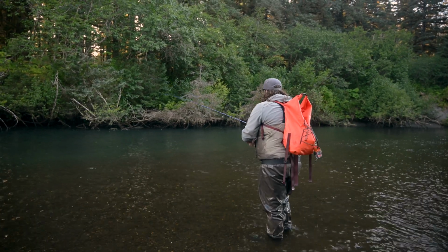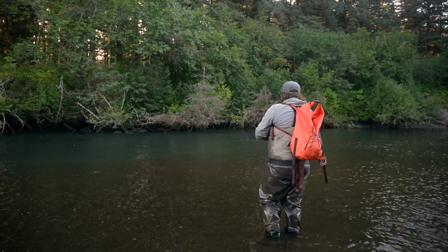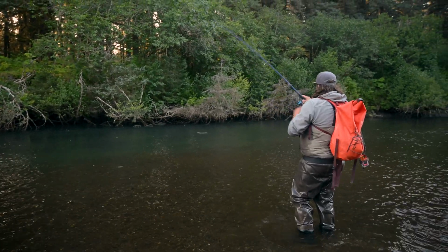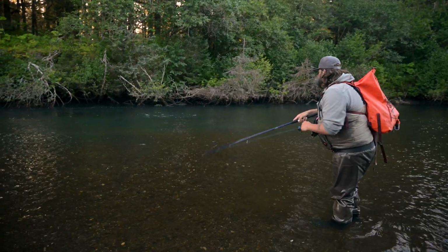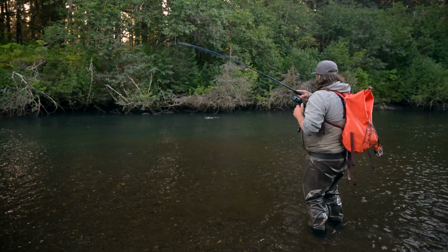There's a fish chasing it. We'll see if we can get that one to eat. This one's deeper. So there's deeper water and some current. There's a big donkey right there. We like that. I don't even know if I'm gonna be able to catch that fish if he doesn't go in that wood. I can't stop him.